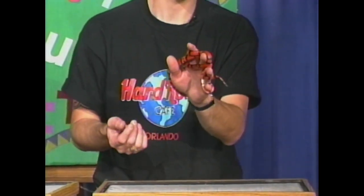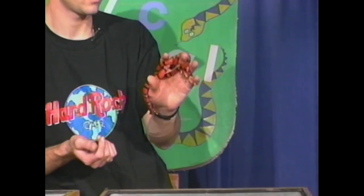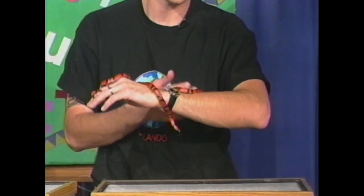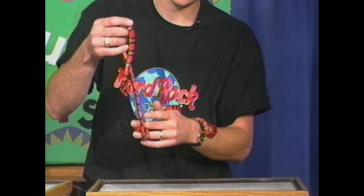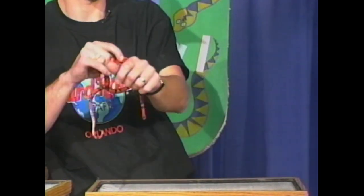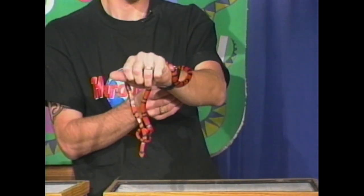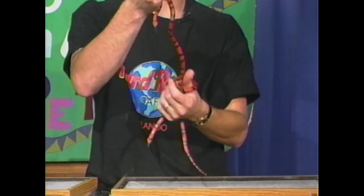How old are these guys? They're under a year old right now. And they make a good pet too. They got a nice bright color to them, something different, you know. How old do they have to be to breed? You want to be at least a year and a half to 2 years, once you get a nice size on them. Beautiful colors. Yeah, they're really nice snakes.